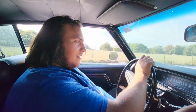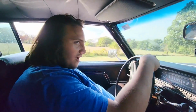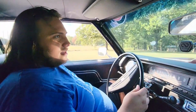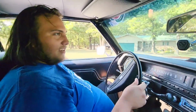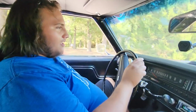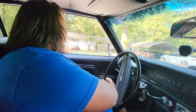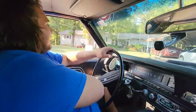It's also way more expensive because of your gas, your insurance. Absolutely. The Hyundai's insurance is $100 a month. This car's insurance is $175. $175, and that's a $75 difference a month. Not to mention your gas bill.